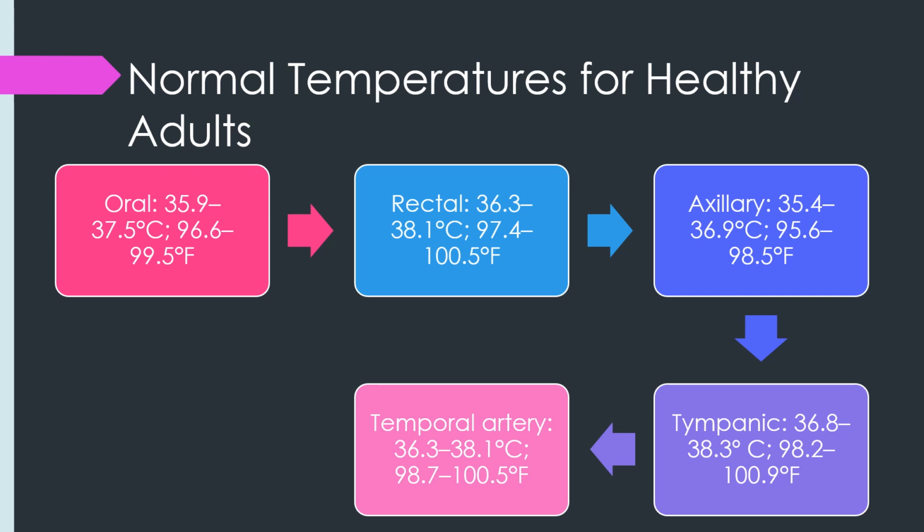Tympanic temperatures, which are in the ear, not technically a core temperature, but it is kind of inside the body, so they run a little warmer than oral at about 36.8 to 38.3, or 98.2 to 100.9 Fahrenheit. Temporal artery temperatures, which are the most frequently used temperatures now, use the temperature of the blood in a temporal artery, and if done correctly, are pretty darn close to being core temperature readings. Sadly, pretty much no one does them accurately most of the time. Temporal artery readings range from about 36.3 to 38.1 Celsius, or 97.4 to 100.5 Fahrenheit.